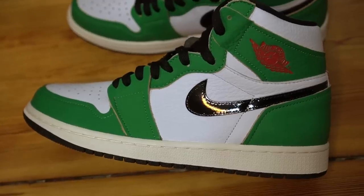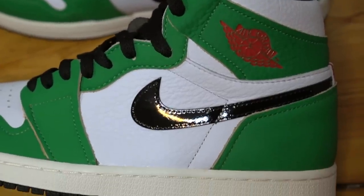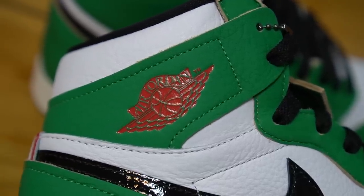We get a patent leather black swoosh. I'm not mad at the color choice. I definitely think black was the right way to go there. I just don't know why they chose patent leather there. I would have much rather preferred real leather. I don't like patent leather on any Jordan 1, on any shoe for that matter. So maybe it's just my own bias, but what do you guys think? Would you have rather preferred regular leather on the swoosh, or are you fine with the patent leather? Let me know. The Wings logo here is done in red. I'm not sure what the inspiration there is.